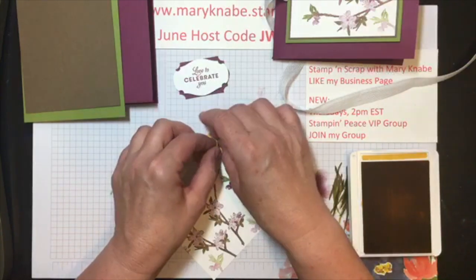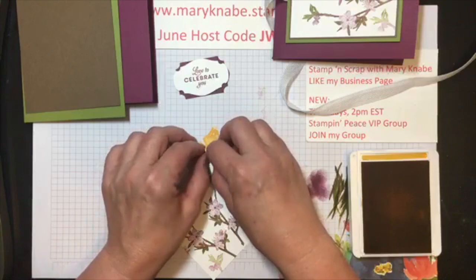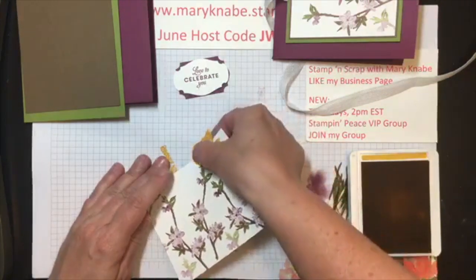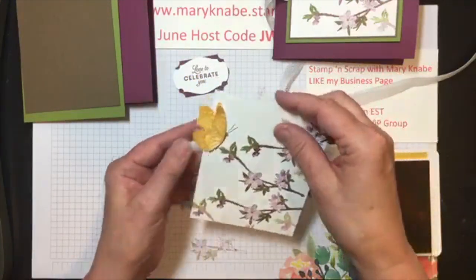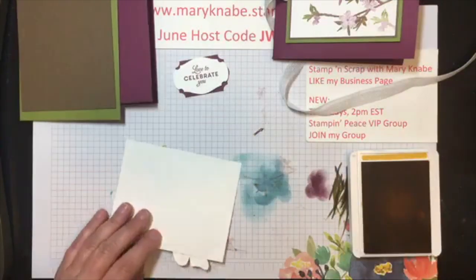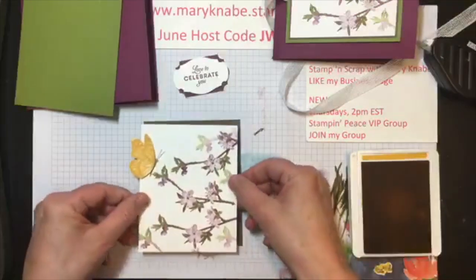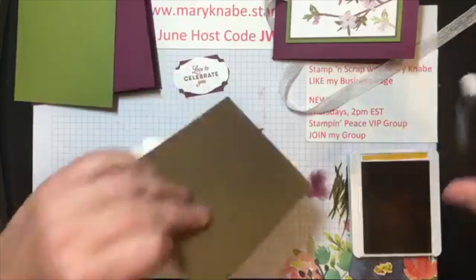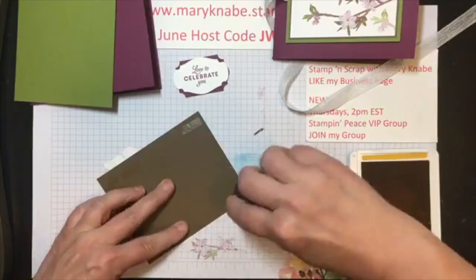Oh, for heaven's sakes, now I'm getting all... there. There. Okay. Okay, so now I have that dimension here that I wanted on the butterfly. I'm going to go ahead and put this on the other layers. First, my soft suede. And then I'll put it on, whoops, on the old olive.